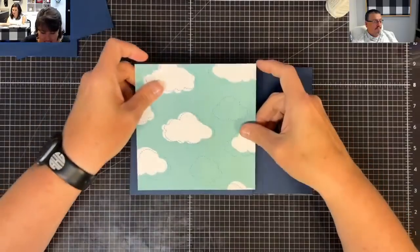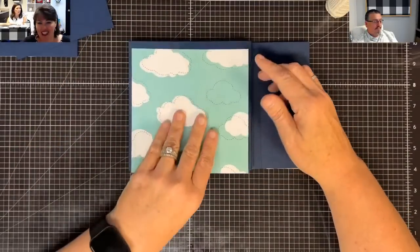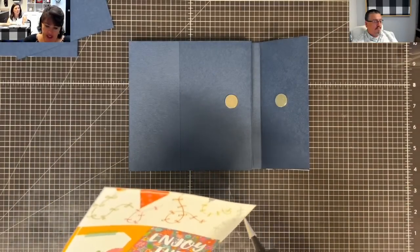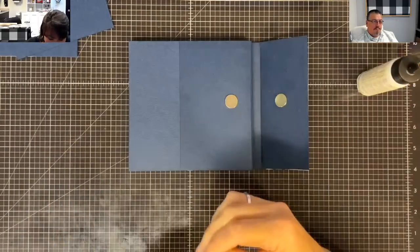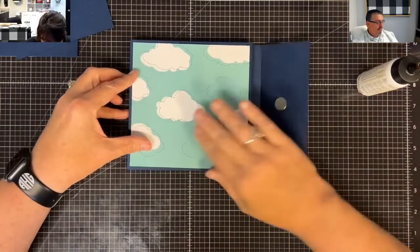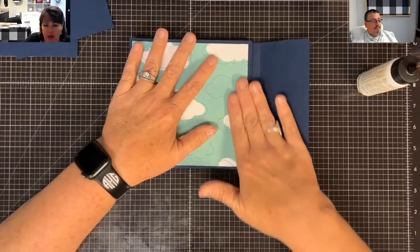Simple Story Summer Lovin'. Which Cartabella paper would go best with it? I think I have that in my, let's see what I use for our folios. That's what you used for my folio, Leo. So it may not be laying over there. You may have to get a picture. Summer Lovin'. We can't help it. It's what we do.